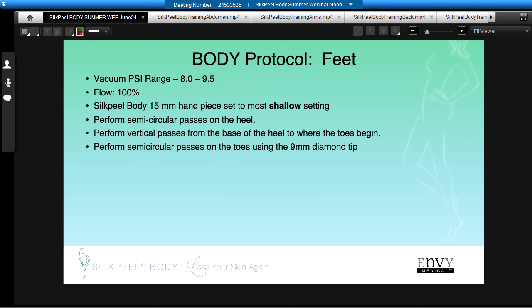So moving on, let's look at the last video. This is the SilkPeel body feet. In this case, you want to make sure that the vacuum PSI range is set to between 8 and 9.5, so that's a lot higher. And the reason that we need to have it that high is just because the stratum corneum on the feet, especially the heels, is super thick. So you want to be able to get enough vacuum there to be able to pull it up and in contact with that diamond tip.